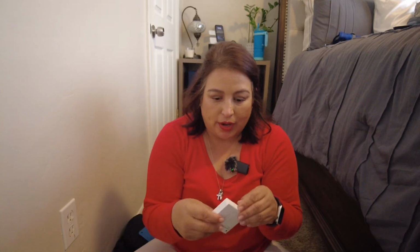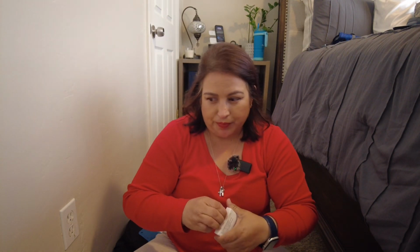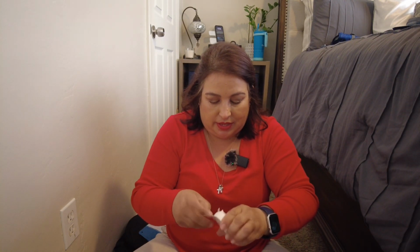If I don't have a screen in front of me, I always download movies onto the iPad. And I was like, where is that little device? Could not find it. Searched everywhere, high and low. It's one of those things that's so small that it gets lost very easily. So anyway, I ordered a new one.